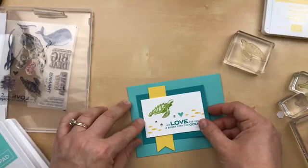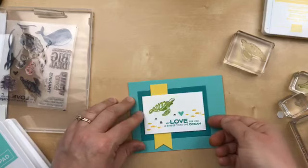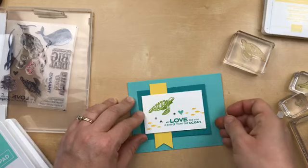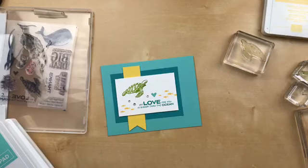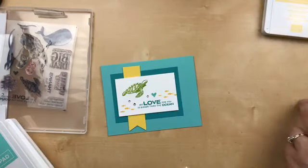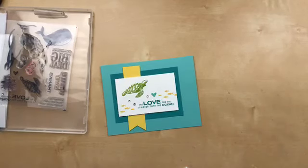Maybe I'll make another version of this card once I find my embossing folder, which is somewhere in this room. The pebble one. I don't think I have the pebble one. Trying to think of which embossing folder that is. All right, I think that's it.